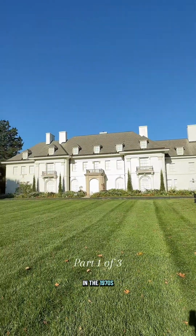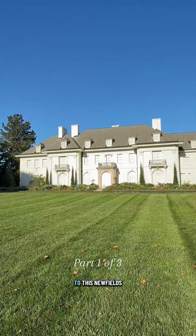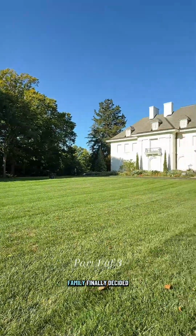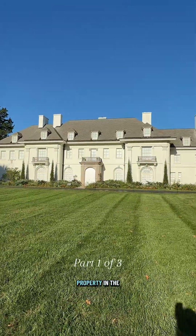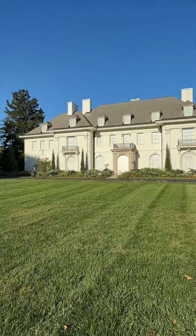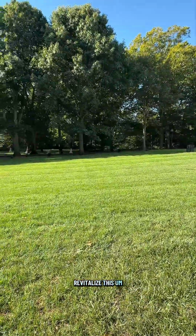In the 1970s, the Lilly family donated the property and the house to this Newfields project. The Eli Lilly family finally decided to donate the property and the house to what it is today. And then just recently, they've been trying to really revitalize this space.